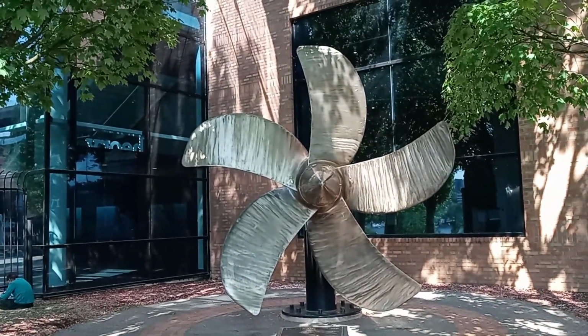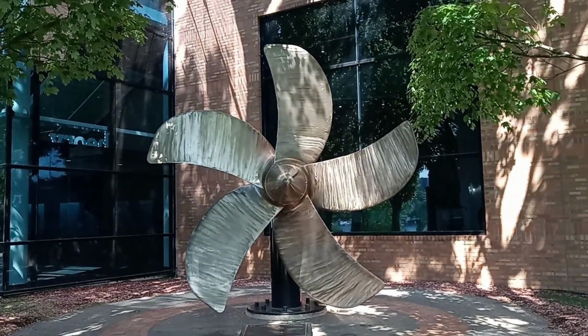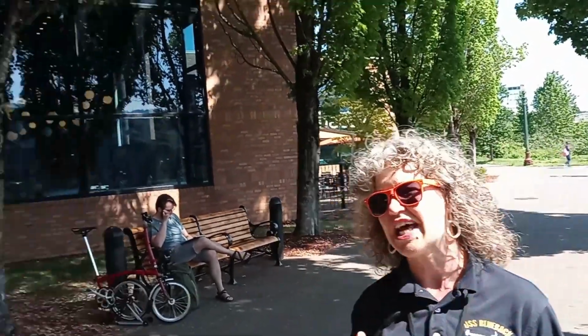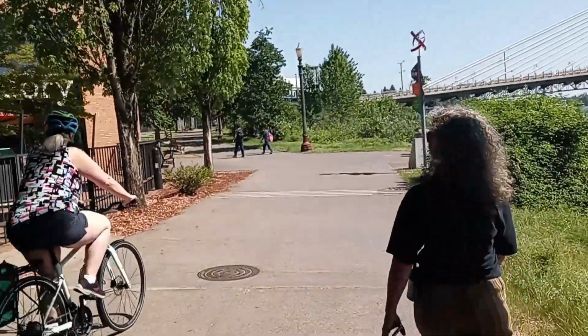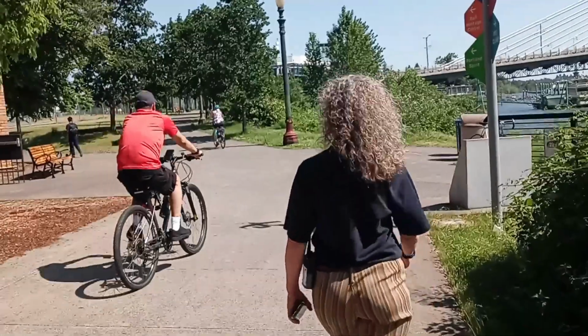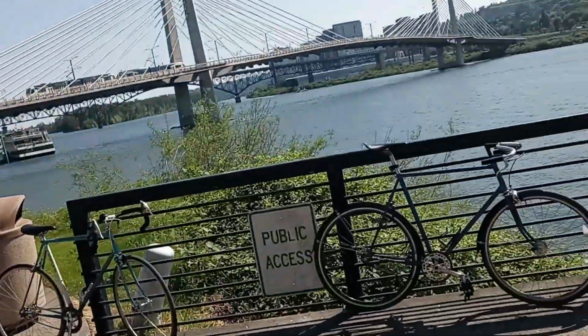Okay, I also want to point out this is the propeller for our submarine. This pushed our submarine through the Pacific Ocean for 31 years. Now, we took it off the submarine. It's like taking the wheels off a car. We can't drive the submarine around anymore because our propeller is up here. It is up here to serve as a memorial for those who lost their lives in submarine service. It can be very dangerous work, and some people have passed away in the line of service. So this is to thank them for their sacrifice. We'll make our way down now.